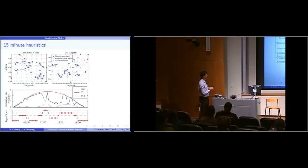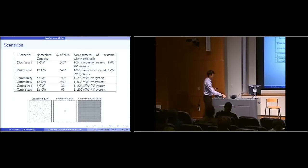So then I have some supplemental slides to talk a little bit about these different scenarios. The idea is that in the distributed scenario, we choose randomly from, we also looked at a 6-gigawatt scenario, but I didn't give those results, but it's exactly the same approach. We choose randomly locations from within a 4-kilometer square grid cell. In the community scale, we take that same amount of capacity and stick it all in the middle. In these two cases, we need the same total number of grid cells to make our 6 or 12 gigawatts of total for the state.